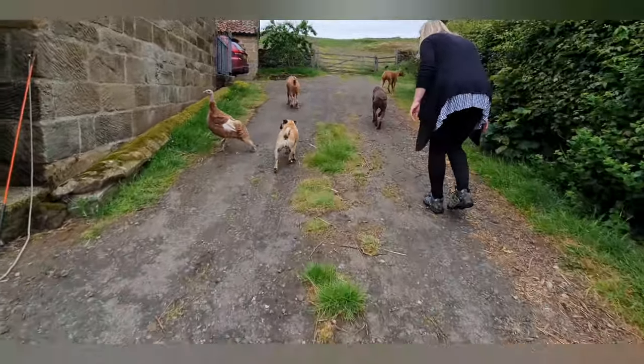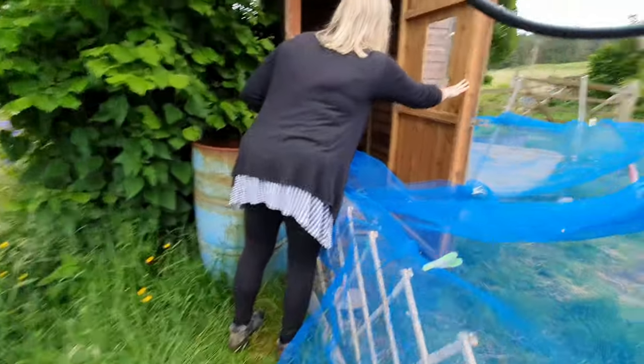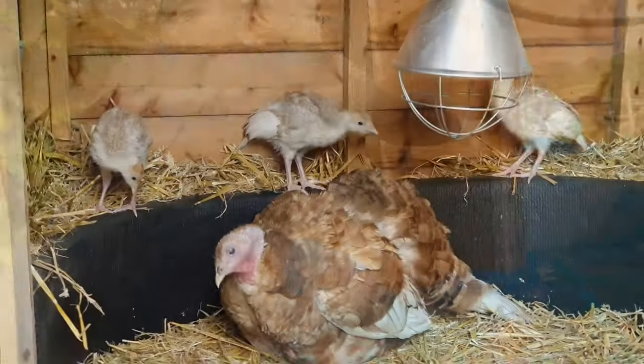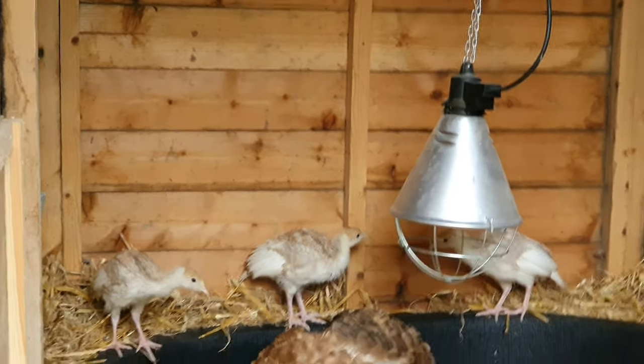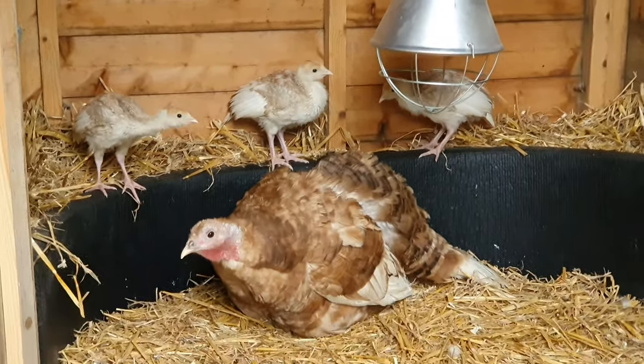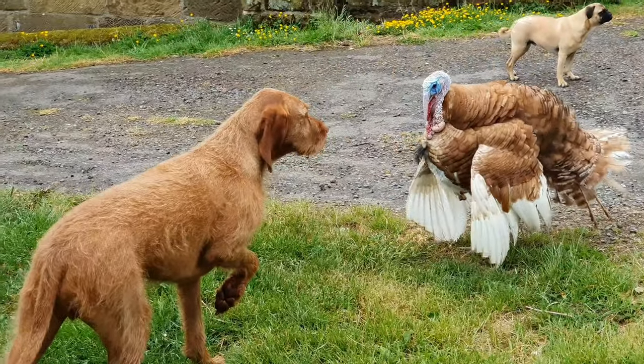So that turkey there was Major Tom, and he has, I think, at least three females on the farm. And they have some turkey babies, turkey chicks. So I think they're at least 3-4 weeks old, but they were very, very sweet. It was lovely to see. And Major Tom treated me to a little special dance. I think the dogs were a bit amused by it.